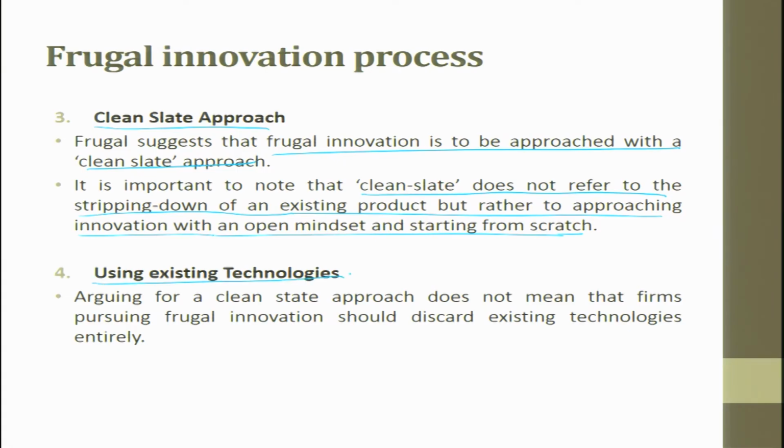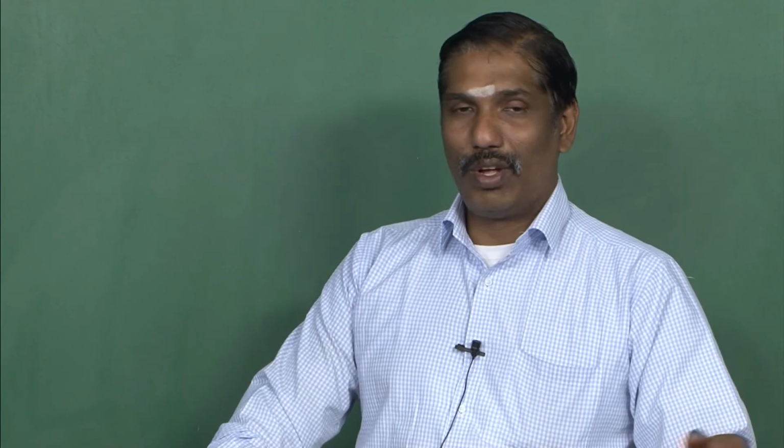You use existing technologies, don't try to reinvent the wheel, that is the point. Arguing for a clean slate approach does not mean that a firm pursuing frugal innovation should discard the existing technologies entirely. You should not discard the technology, you should only start giving a solution for the customer voice product. So that is what we are talking about.